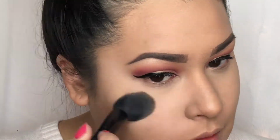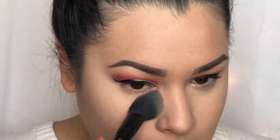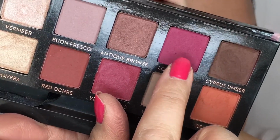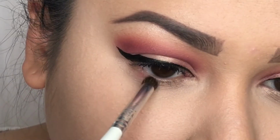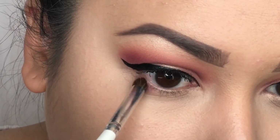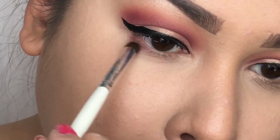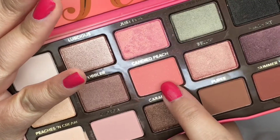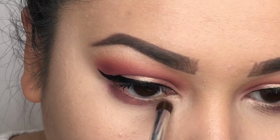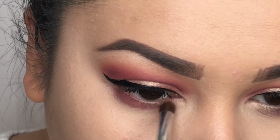Now to set the under eye area, I went in with my NYX banana powder, and to apply that I'm using an e.l.f. blush brush. Going back to eyeshadow, I am taking Love Letter, and this time I'm using a precise smaller eyeshadow brush, and I'm going to apply that to the outer edges of my lower lash line. Then I'm going to go in with Candied Peach, and on that same brush I'm going to apply that all over the lower lash line.